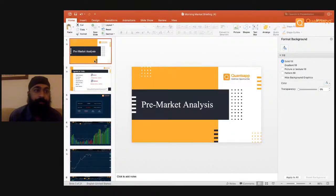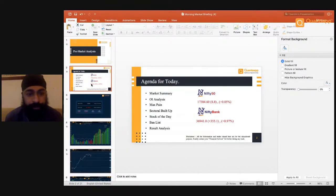Mumbai. So today's pre-market analysis. So here we go, guys. So just a brief summary about yesterday's move in the markets. Nifty ended the day flat.